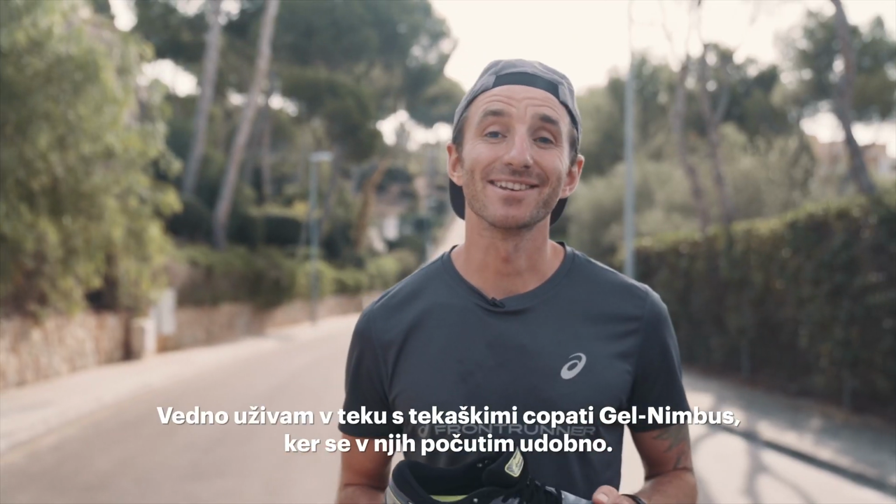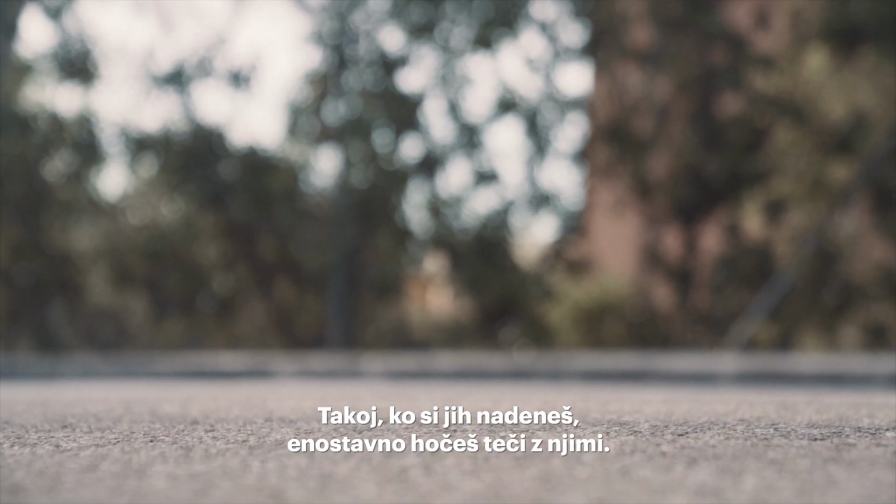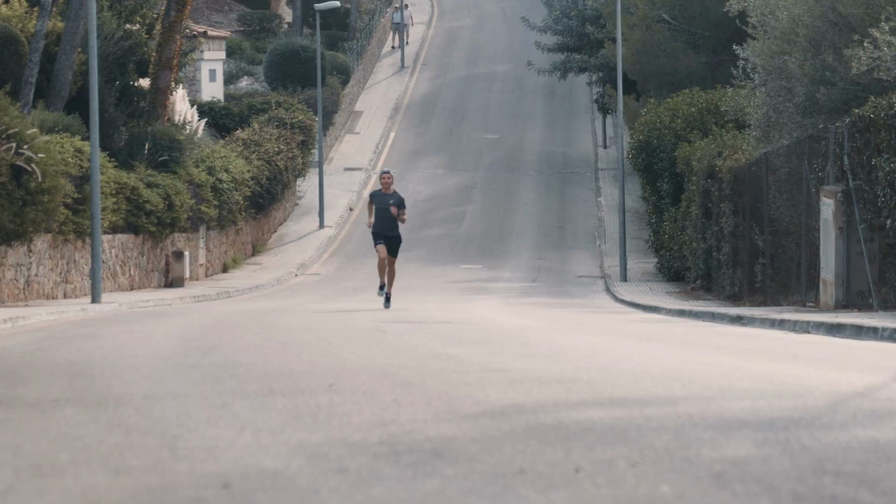I always enjoy running in the Gel-Nimbus because it feels very comfortable. As soon as you put your feet inside, it just feels like you want to go out for a run.